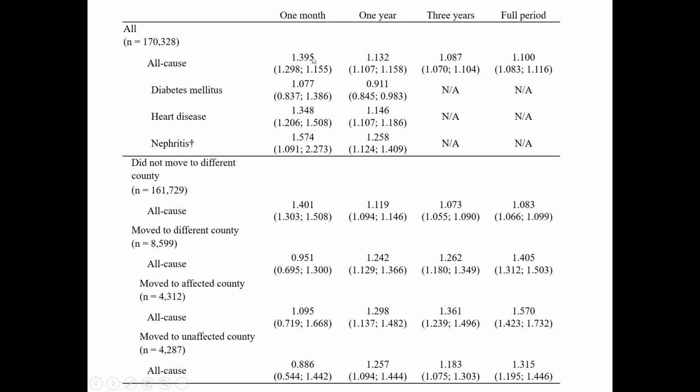Well, what do we find? Well, we see a relatively large effect, a large difference in that first month. I just mentioned that the odds are roughly 40% higher for those in the affected groups. And that difference is also persistent for the heart disease and nephritis, not so much for diabetes cause of death, but for heart disease and nephritis, we see an elevated level. But within that year, we see that the 1 year mortality does start to collapse over time, so that 1.4 odds ratio falls to 1.1 when you look at 1 year mortality. Likewise, the heart disease and nephritis odds ratios both fall as you extend the period to a full year.